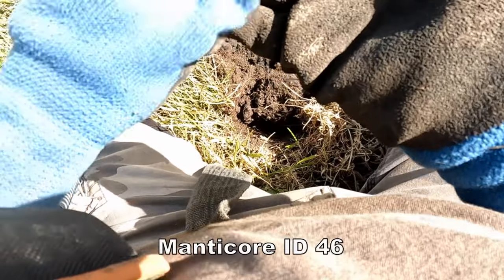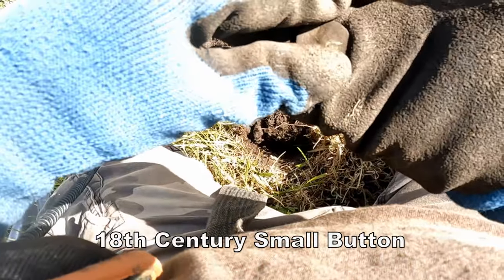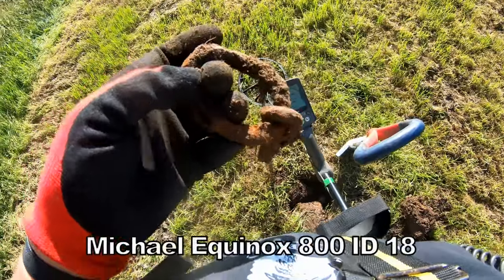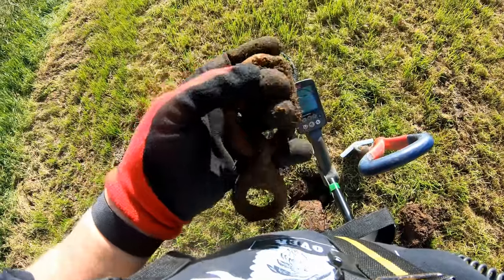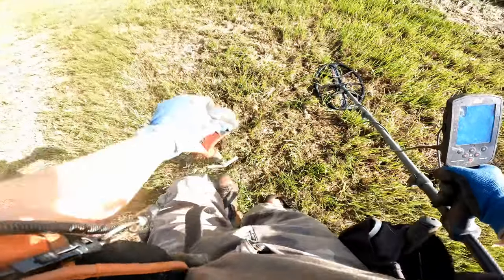Oh no, hard luck. It's the button. Button. 18th century. Alright, this came up as an 18, and it's a bit of a chain part of a tractor or something. Not much joy in this field so far.